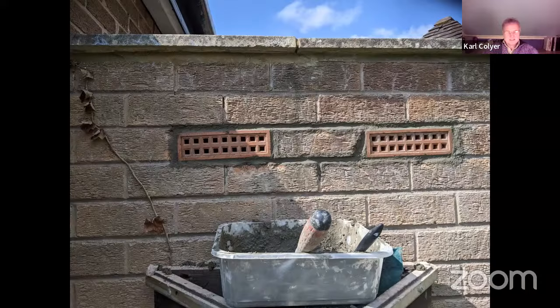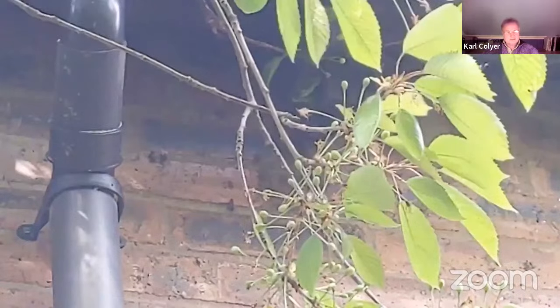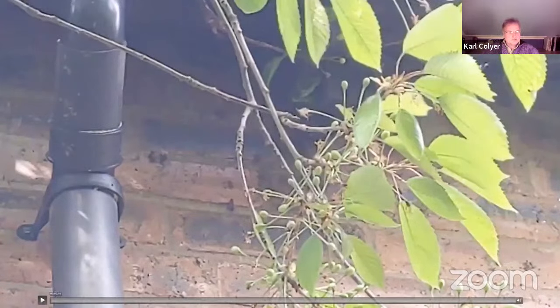up. In this case, the customer wasn't comfortable that the bees wouldn't go back in there again, so I put some mesh covers over the top. Looks slightly plasticky, but it gave them peace of mind. It's an interesting sort of one.